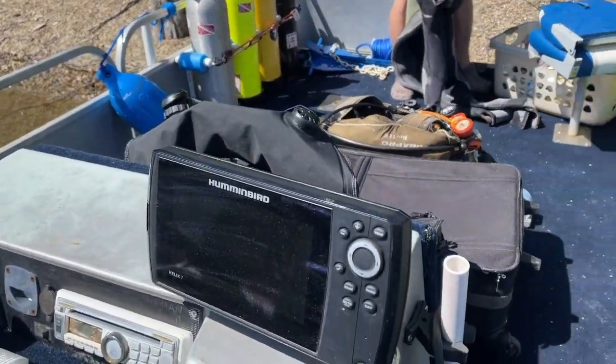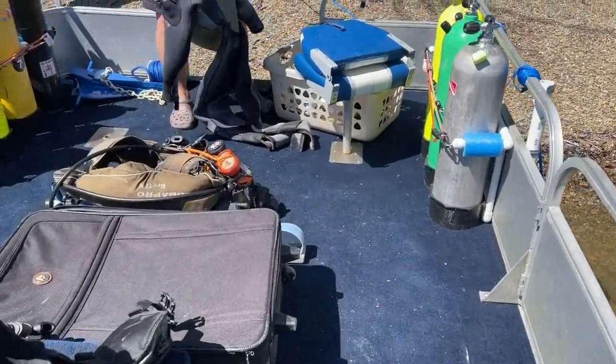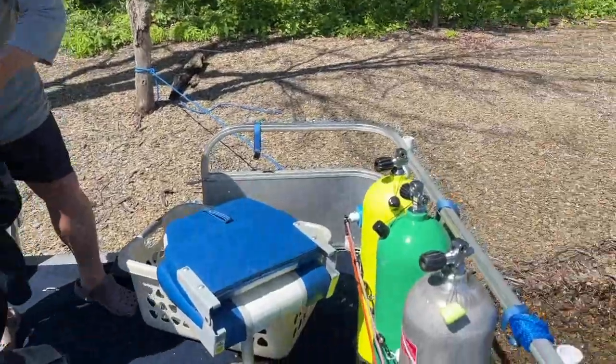Got a new Hummingbird Helix 7 graph with side scan and down scan. And got our tank racks and everything.